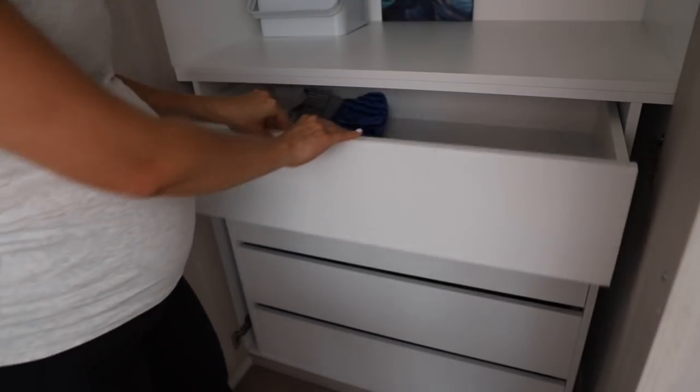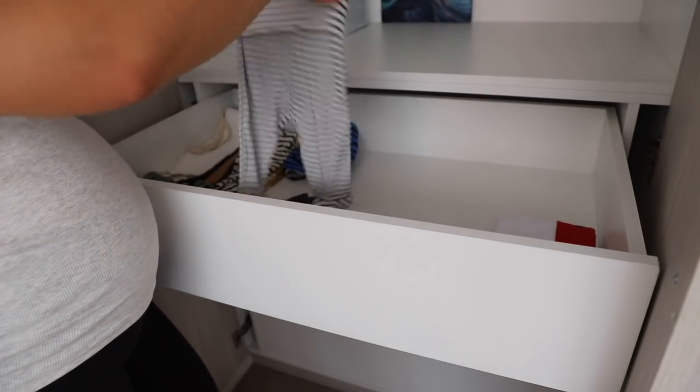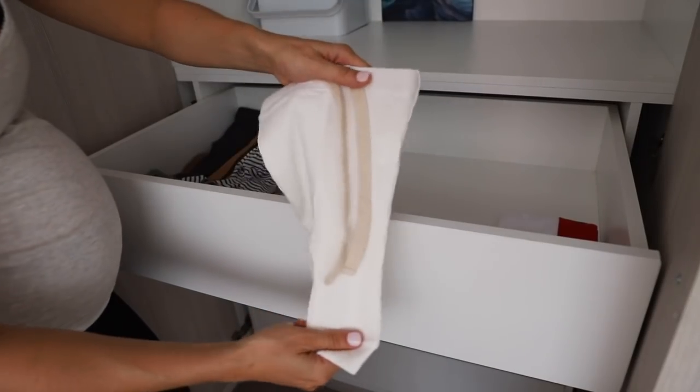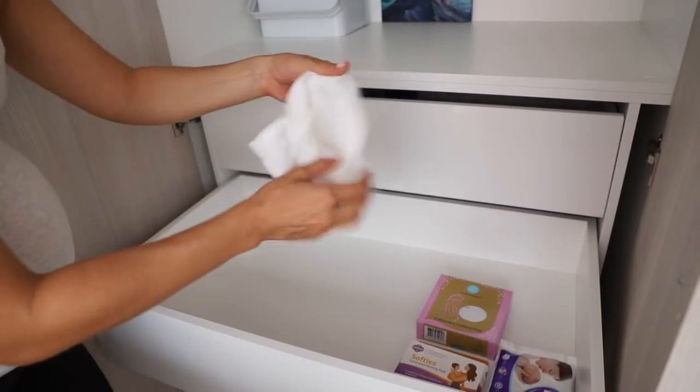So this top drawer, at the moment, it's just like pants and shorts and beanies. Even just the little simple things like little singlets. Look, we're gonna be matching. So cute. Then I'm thinking this one is going to be nappies and little butt wipes.